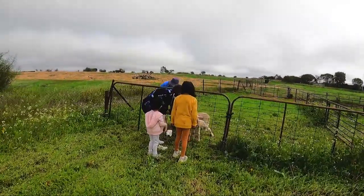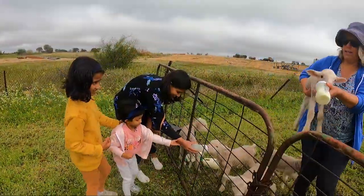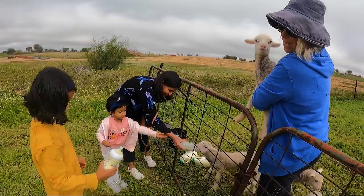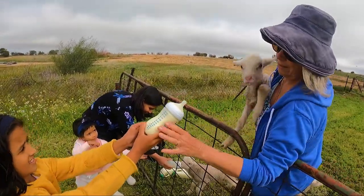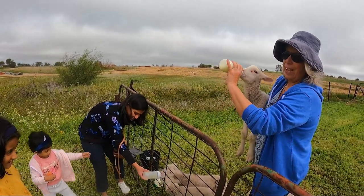After seeing the veggie patches, we went to feed the baby lambs. If you try, you hold that and I'll hold the lamb. And you're not up to here, sweetie. Can you reach up here? It's okay. Look. They love their milk.